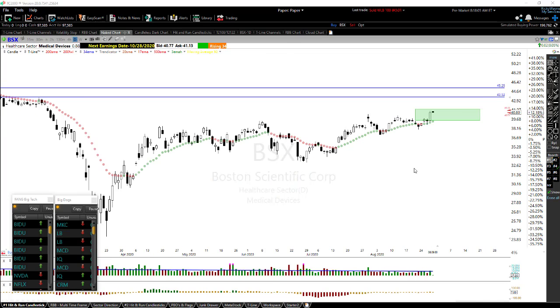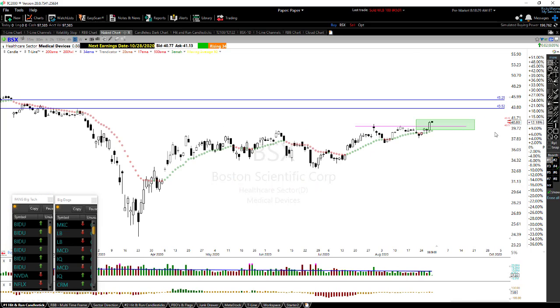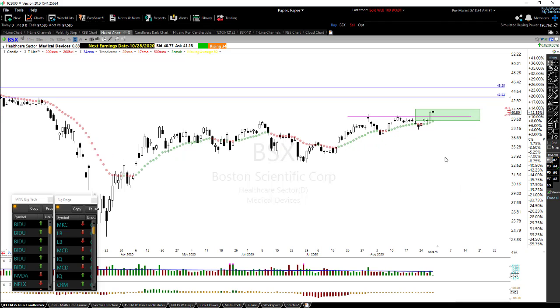BSX, here's one. BSX had a great breakout yesterday on good volume. Let's put this little line up right there. There we go. So we had a nice little breakout here. We could be making an inside day today. That's one of my favorite entry points, is on an inside day. So bring this thing down. I'd love to see that. Grab that entry in there, and then I'm looking for 43.50 and 45.25 up here. If you're not sure about those entries, we talk about this every day in the trading room.